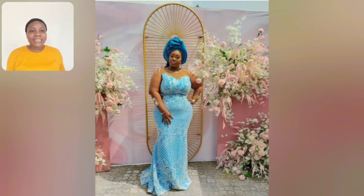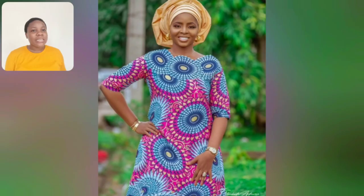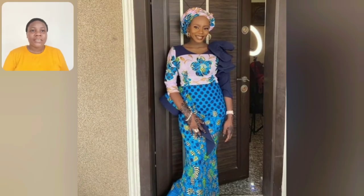My plus size ladies, come closer. This Asoebi style is very, very beautiful. I love the color, the lace itself is just beautiful. Guys, look at this particular one, the shoulder, that details there is beautiful.